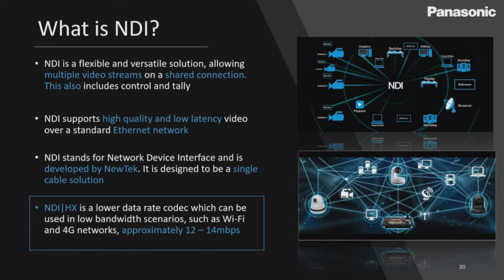If you're not familiar with NDI, in short, it's basically trying to replicate SDI or HDMI quality over an Ethernet cable. And the great thing about the PTZs is we can actually set up 2 cables to set them up. So we can take the SDI cable, which runs 100 meters, and we can take a network cable, which runs 100 meters as well.